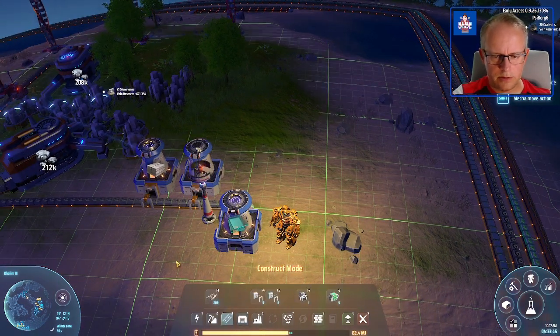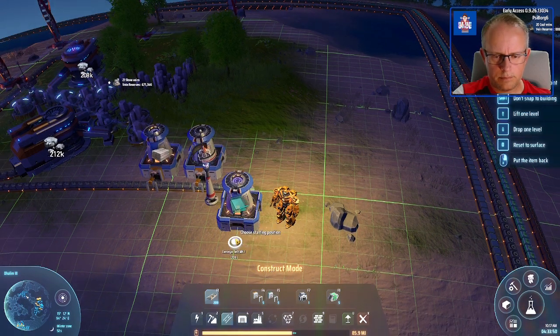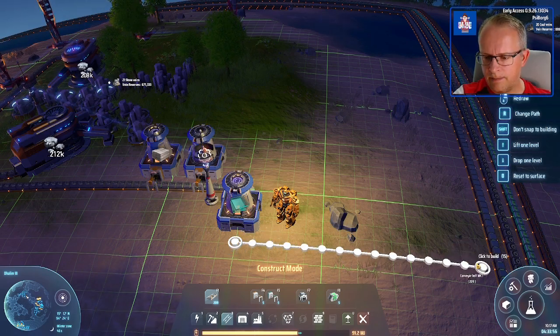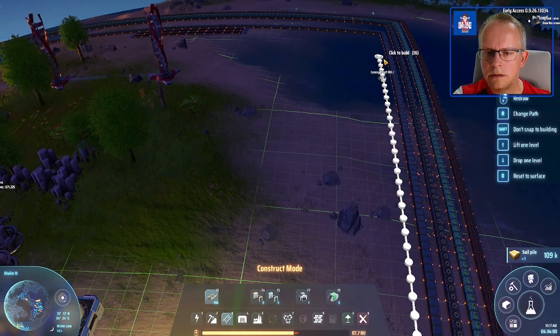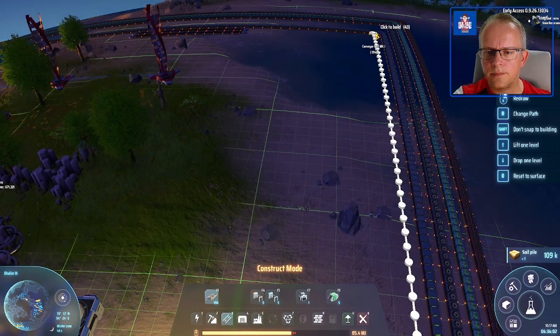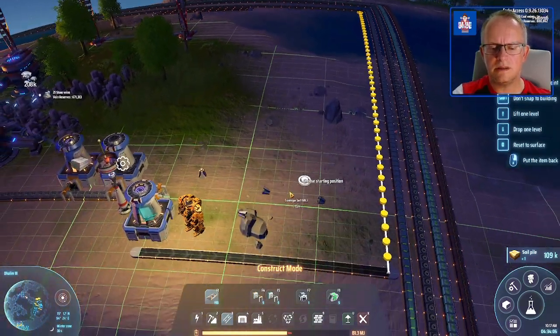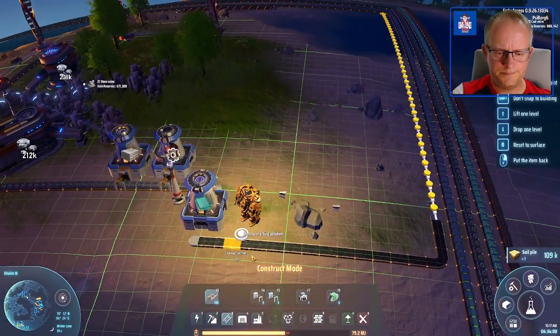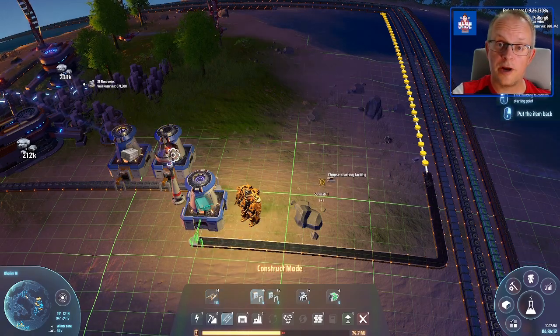And we just need to build now. Yeah, build a lot of conveyor again. So yeah, again, I am going to time lapse this, because this all takes forever. More 303.